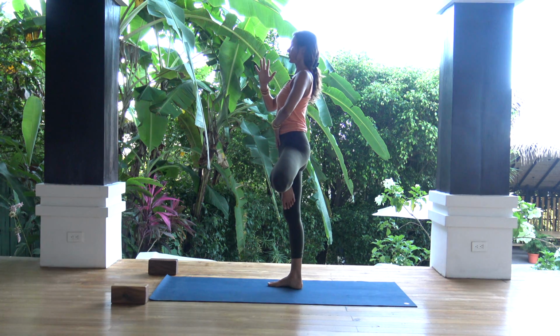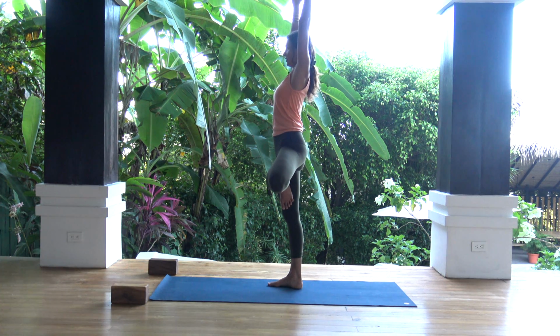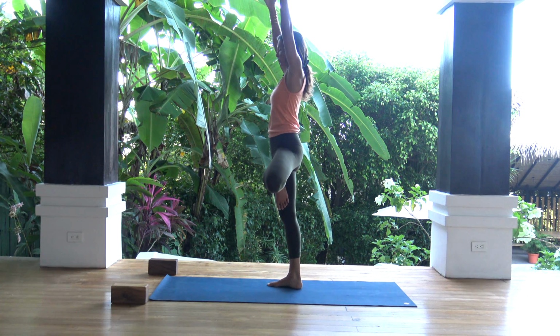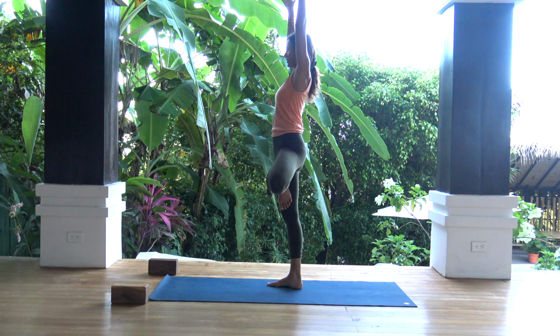Tailbone lengthens down, grow tall through the crown of the head as the chin stays slightly in, back of the neck is long. And then maybe you reach the arms up, find your gaze. Play around with your expression. Maybe you try closing your eyes. One of the quicker ways to really find focus in the mind is to practice some balancing postures.